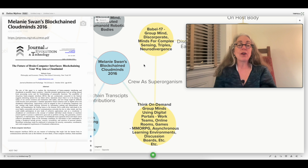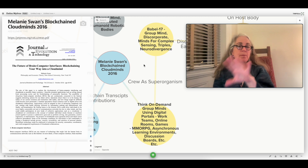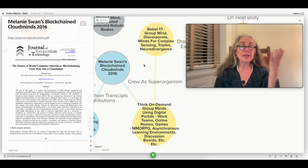And actually in their spaceship crew, they have different members that work together as sensing objects, as sensors, really. So there's the eyes, ears, and nose people, each one does one of those things. There are also discorporate participants in the spaceship that don't have a body. And the captain is neurodivergent.